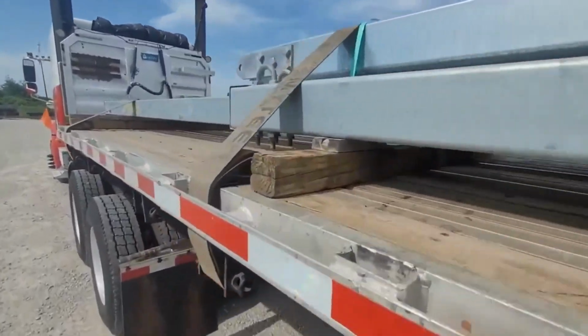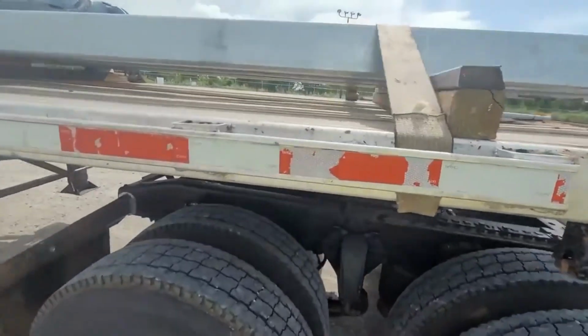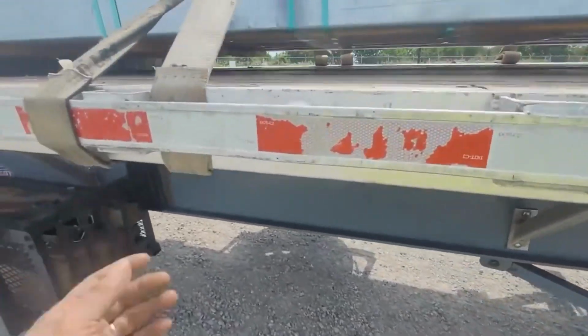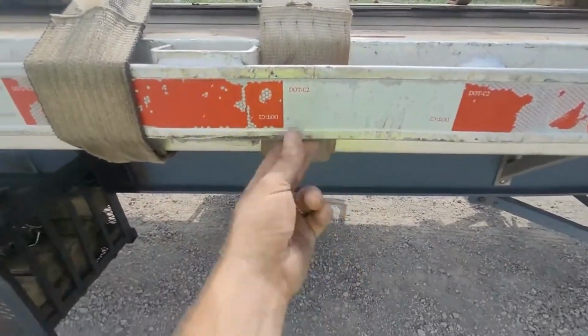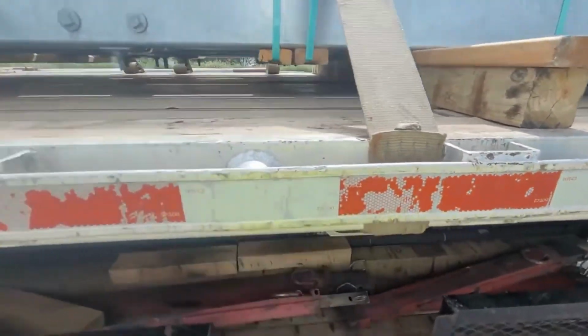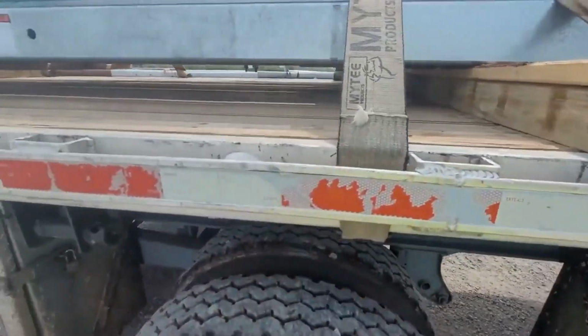Also, you're going to want to check the top of the load, make sure there's no loose pieces of wood. We'll go ahead and make sure all of our straps are attached on this side and they're not hooked up to the rail. You don't want to hook up to the rail. A lot of guys do it. That rail's not made to hold straps with that much pressure on them. That's not what it's there for.